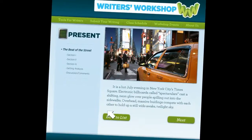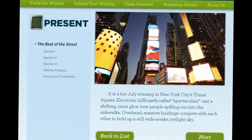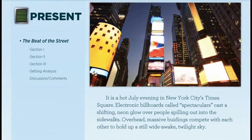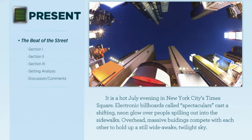It is a hot July evening in New York City's Times Square. Electronic billboards called spectaculars cast a shifting neon glow over people spilling out into the sidewalks. Overhead, massive buildings compete with each other to hold up a still, wide-awake twilight sky.